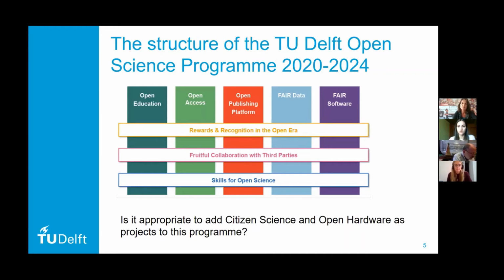While making this program, the question arose: is it appropriate to add citizen science and open hardware as projects in this program? Up till 2019, we did not have that much experience with citizen science and open hardware. But of course, we were following the international developments, and we saw that citizen science became more and more related to open science. So we wanted to see if it also fits in our open science program.